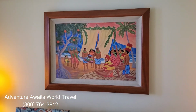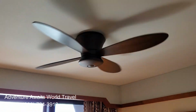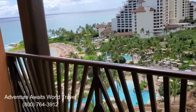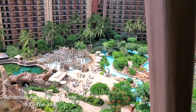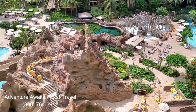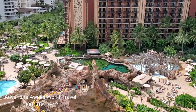More beautiful Hawaiian artwork on the walls. A nice ceiling fan. And here's one of the two decks off of this unit with a beautiful view of the grounds and the pools and the Pacific Ocean. So just an amazing view. There's the rest of Aulani, the lazy river. Over there you can see the pool with people snorkeling and looking at fish.